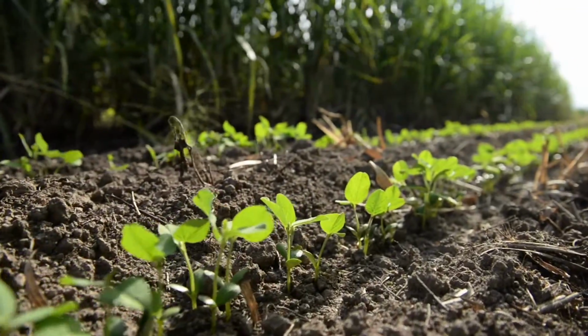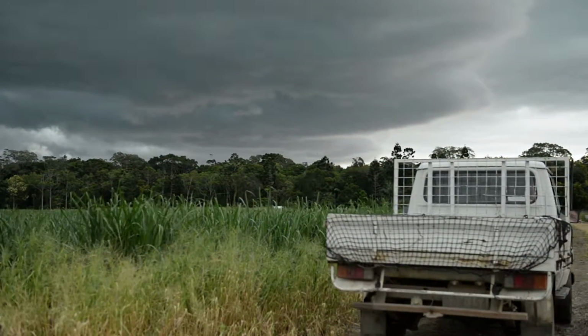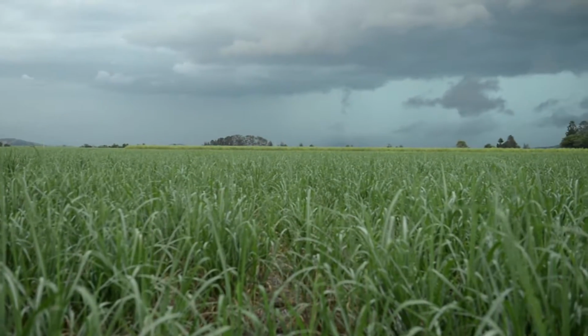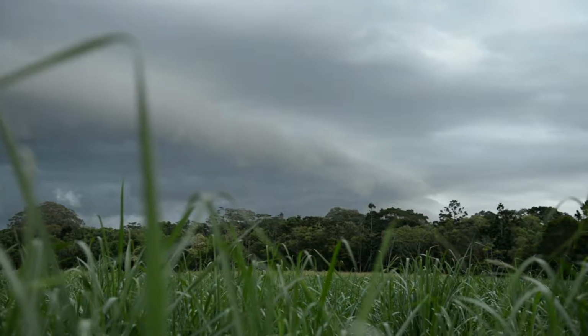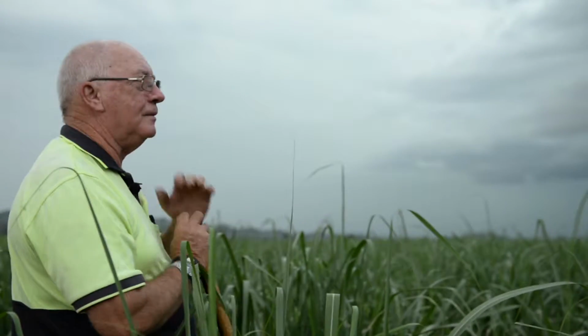I think our biggest problem is sea level rise. Apart from that, we're going to have longer dry periods and then these intense rainfalls. That's a pretty serious storm, that one. Certainly heavy rain, isn't it?